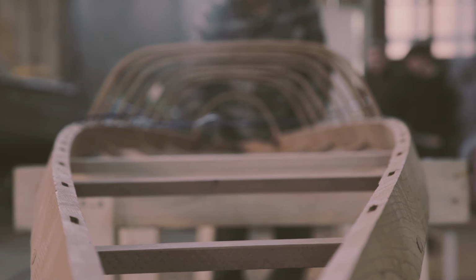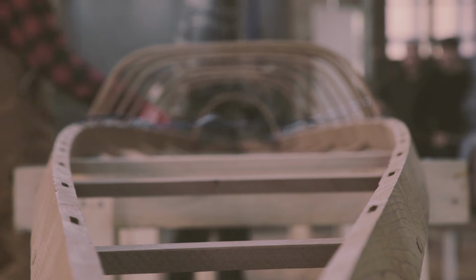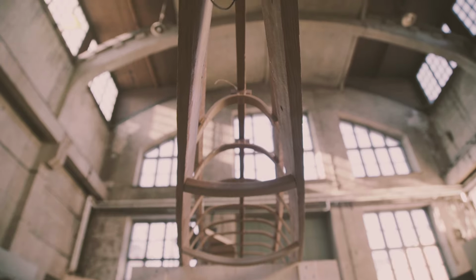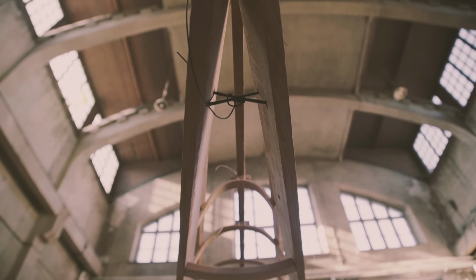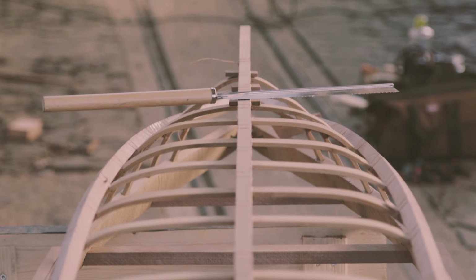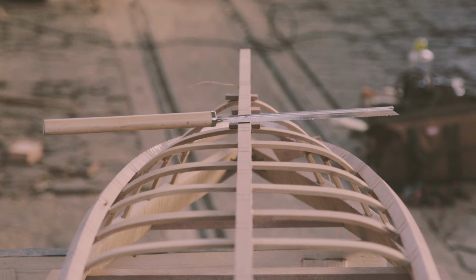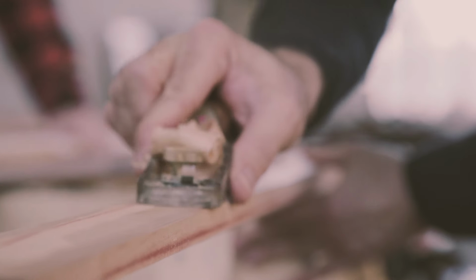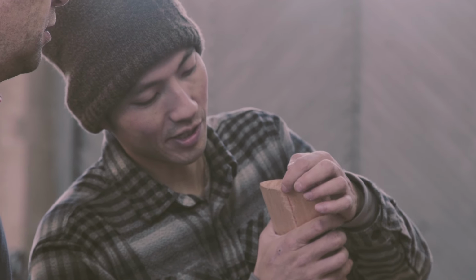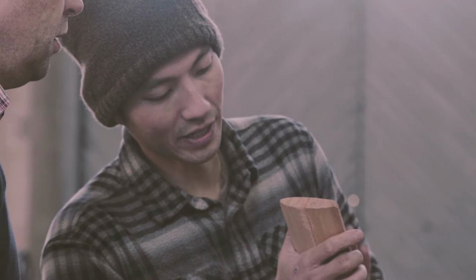For the most part, the boats are made out of Western red cedar. Cedar comes from the Pacific Northwest, which is Canada and the Northwestern United States. It's really good boat building wood because it doesn't rot and it's very lightweight. Lots of other woods are usable, but cedar is just about the lightest wood that we can use. On top of that, we use a very small amount of oak, and then some bamboo for the ribbing.